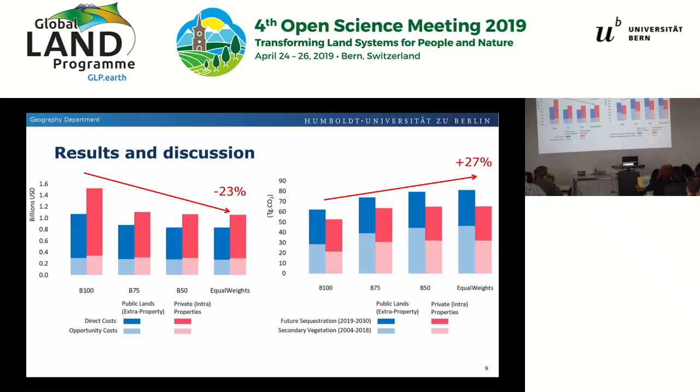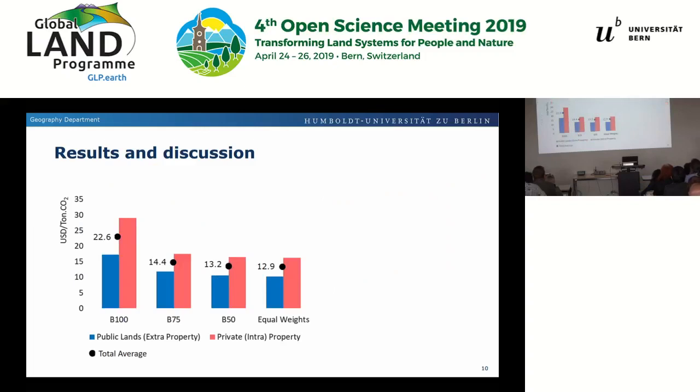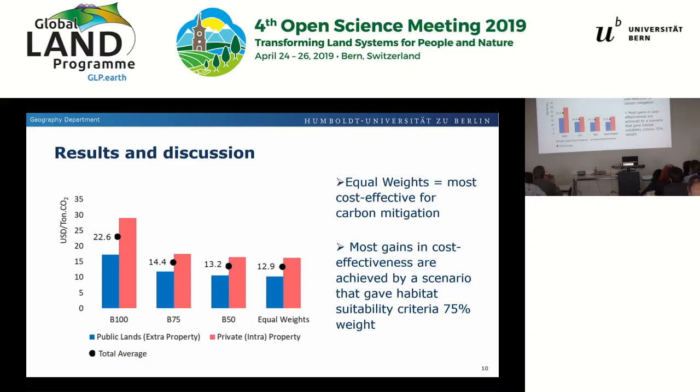Here I only have one slide more, so it's okay. But yeah, I can give more details later. So here I have the mitigation cost per ton of CO2 mitigated, so the equal weight is the most cost-effective scenario. But most important, most gains in cost-effectiveness would already be achieved by a scenario that gave 75% weight to the habitat suitability criteria.